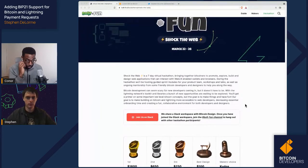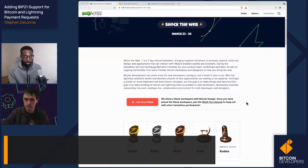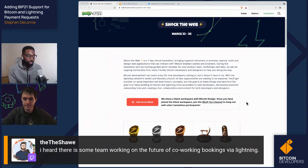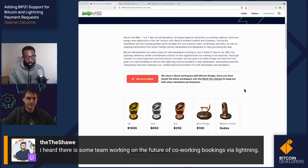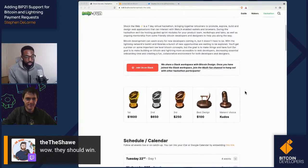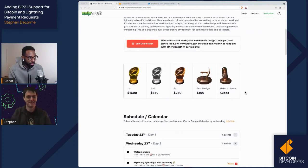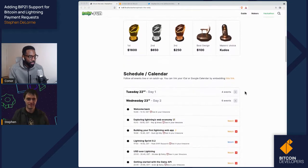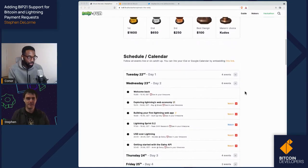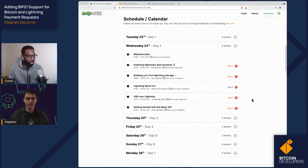So if you're a builder, if you're someone who enjoys building for the web and wants to integrate Lightning into different types of projects, I definitely recommend you checking out the Bolt.Fun hackathon. Shout out to Johns Bahari and the rest of the Peak Shift team. I heard there are some teams working on the future of co-working bookings via Lightning. Okay, that sounds interesting. Yeah, maybe they should win. There's some prizes up for grabs as well. First place $1,600. And if you go over to bolt.fun/hackathons/shop-the-web, you can check out the schedule and the calendar.